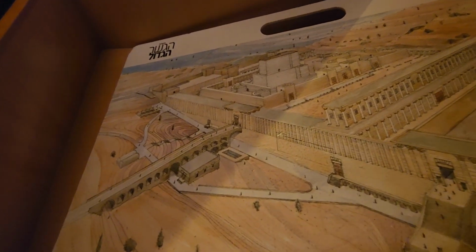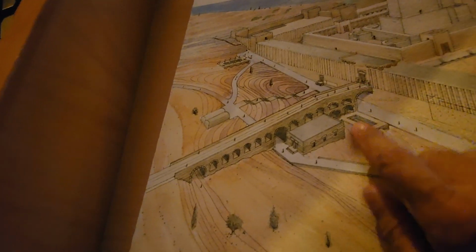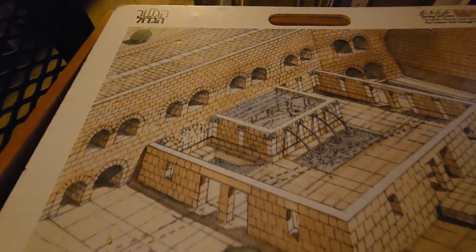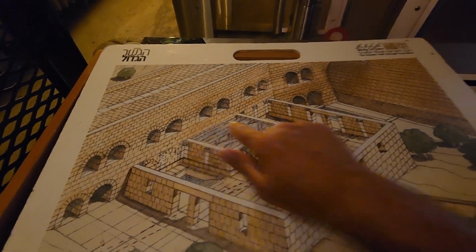This is Jerusalem at the Second Temple time. You can see the bridge that we are right here. We are going to visit that building and that reservoir. Look how it looks. We're going to see that area as well. You can see the bridge right here.